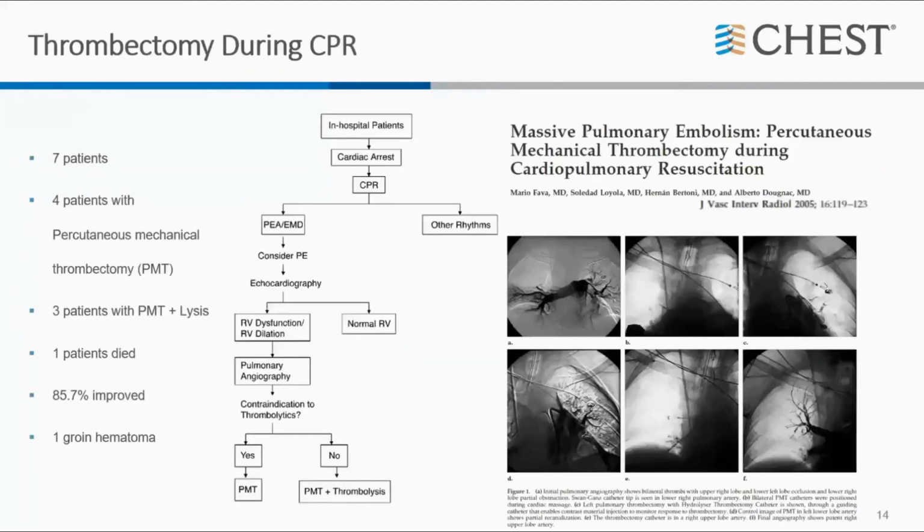Additionally, you can continue CPR throughout an entire thrombectomy if you need to. You don't actually have to wait for cannula. This is a study that shows inpatient cardiac arrest, and 7 patients underwent active CPR while undergoing percutaneous mechanical thrombectomy. And they showed that of these, only 1 patient died and the rest of the patients survived while undergoing active CPR. And so if you do have a mechanical CPR device, this can be an option without inserting cannulas.